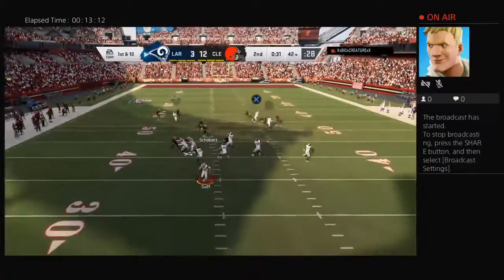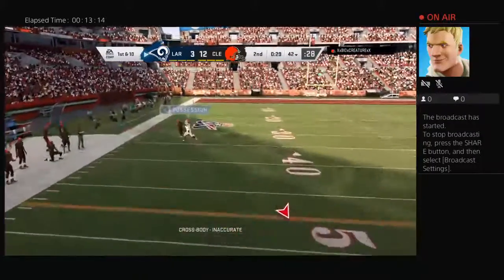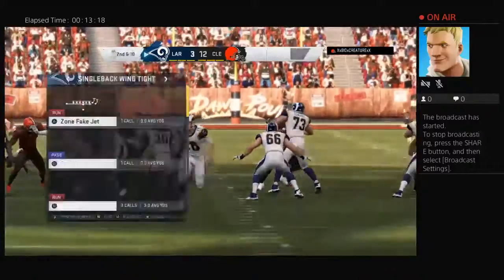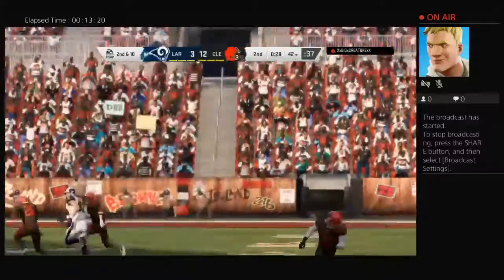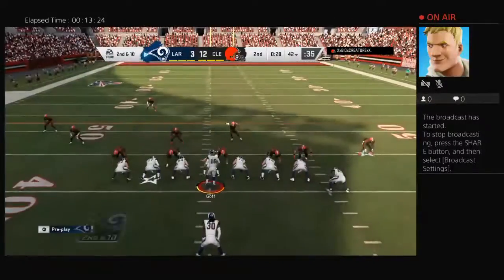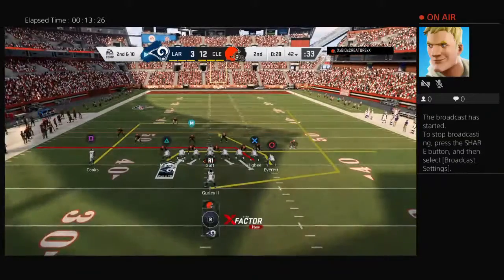A play fake to Gurley. Now gone. And that'll wind up incomplete. Try to give his man room to run under it, but it's 2nd down. Ball on the 42 as they come up 2nd and 10.